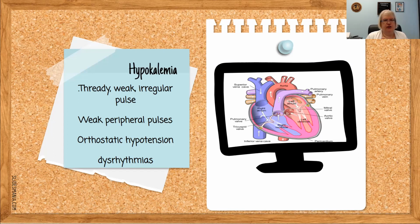When I'm dealing with the cardiac system and my patient potentially has hypokalemia, I need to be assessing the peripheral pulses. I need to be monitoring that ECG, because it'll be the T wave, and the T wave is the repolarization. It will be the T wave that is affected, and it's going to be inverted, depressed, flat, and it can create a U wave.